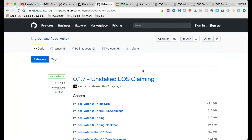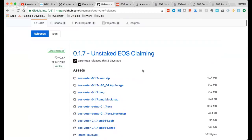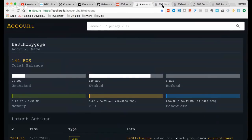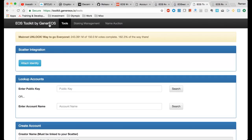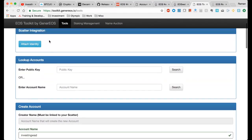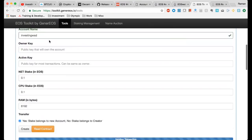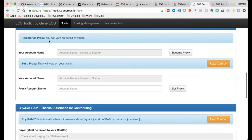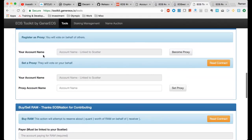So anybody who's asking questions again and again about wallets, I would say we are very comfortable using the Greymass and Scatter wallets. And using Scatter is very important, I would say, even if you're using Greymass, because as I said, there are some nice tools in the toolkit that Genereos has created. And this I would say is one of the key things you need to use. You can create your account, you can create new accounts, you can actually set proxies for somebody. This is a pretty important tool.